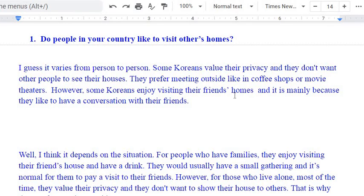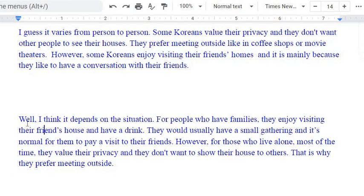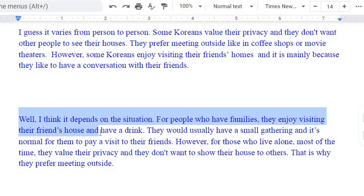However, some Koreans enjoy visiting their friends' homes, and it is mainly because they like to have a conversation with their friends. By the way, my students are Korean, so that's why the subject here is Korean. So you can change this. Some Indian, some Bangladeshi, some Nepali. Okay? Now, here, the next sample answer.